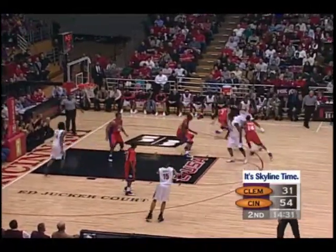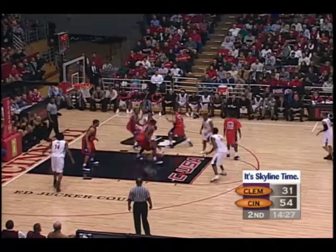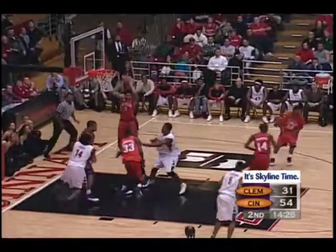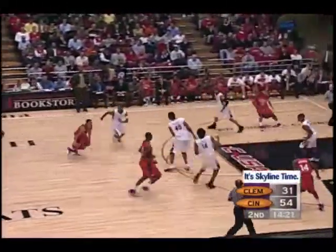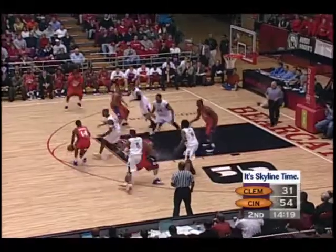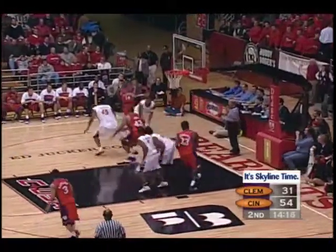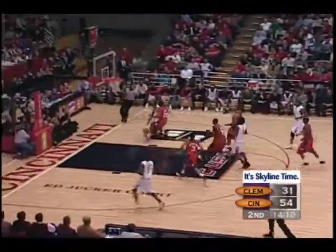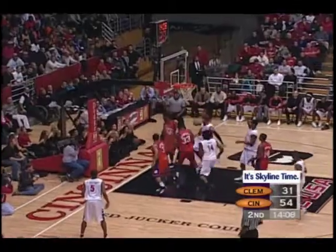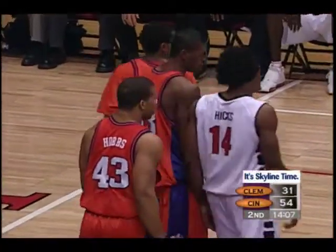Bearcat shooting has tailed off a bit, now at 51%. That's still an excellent number. Little post move by Kirkland leaves that a little bit short. Cincinnati has gotten an awful lot of turnovers from Clemson in this second half. They just have not been able to cash them in. They run back against Clemson's pressure, and inside, that shot is blocked out of bounds to the Bearcats. A little more than 14 minutes left in the game.